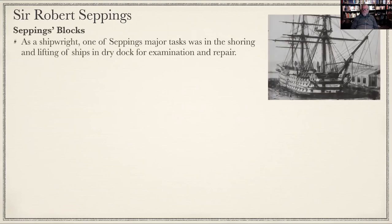And that leads to his first innovation, what are known as Seppings' blocks. One of his major tasks was the shoring up and lifting of ships in dry dock so they could be examined and repaired. And the image shows the Duke of Wellington in dry dock from around 1850. But the ships were taken into the dock, water removed, so he could work on the hull.